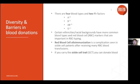However, if you're chronically getting blood transfusions, such as I was getting blood transfusions since I was 2, you can develop what's called red blood cell alloimmunization. That's a complication seen in sickle cell patients after receiving many RBC blood transfusions. Now, it could come from receiving so many blood transfusions, but also because it depends on how they're typing and what antigens and markers they're seeing on the cells to match perfectly.